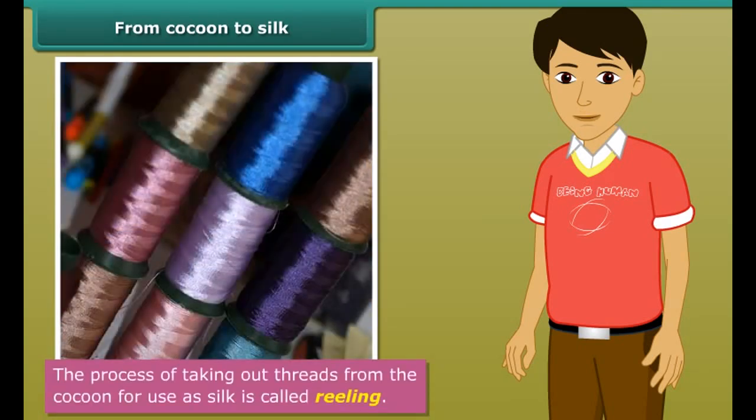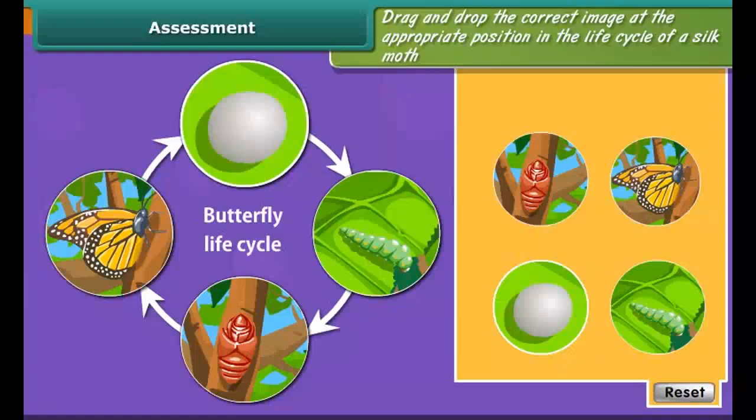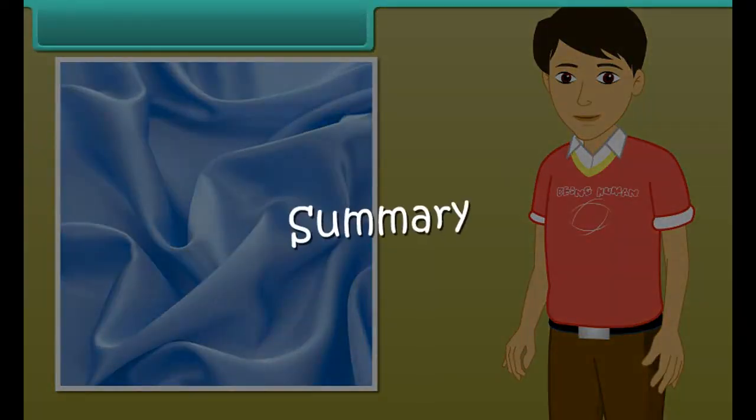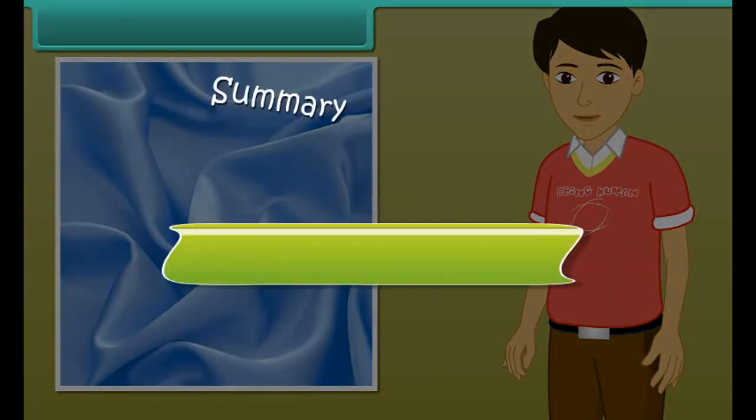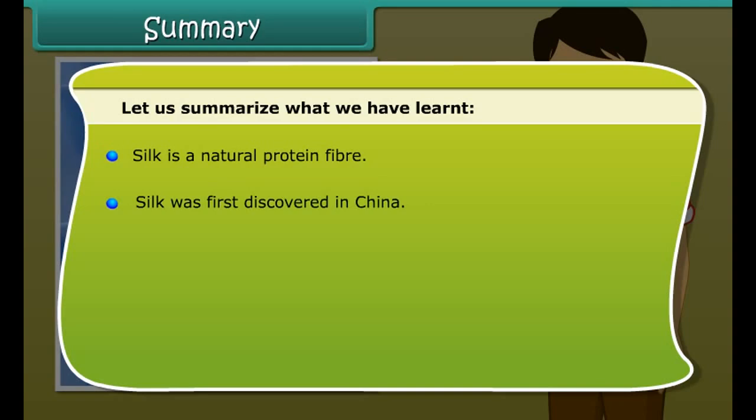The process of taking out threads from the cocoon for use as silk is called reeling. These silk threads are then used to manufacture silk fabric. Here is the life cycle of a silk moth. Drag and drop the correct image at the appropriate position in the given cycle. Let us start.